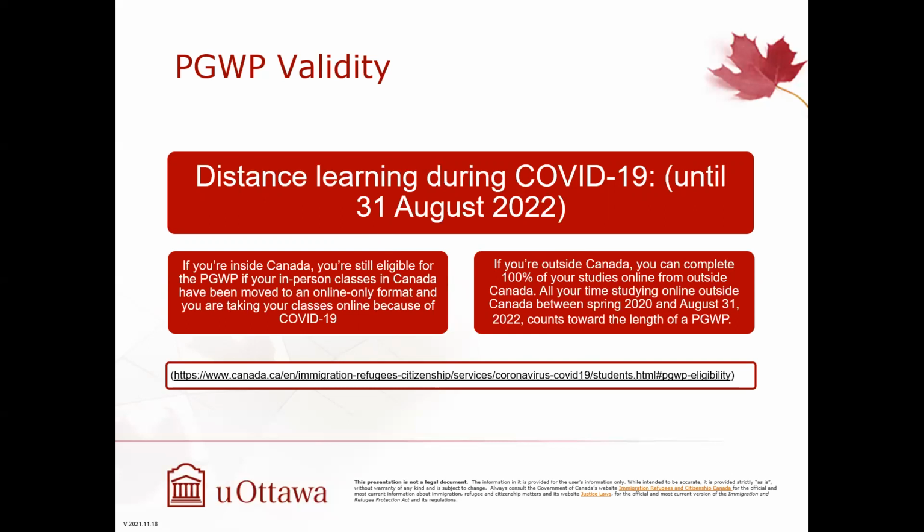In a pandemic world, distance learning is the only thing that was available for several years. And this is in effect until August 31st, 2022. So if you're inside Canada, you're still eligible for the postgrad work permit, even if all of your classes were shifted to online. There's no issue, regardless of the number of courses that ended up being. And if you're outside Canada, you can complete up to 100% of your studies online from outside Canada, and any time spent studying between spring 2020 and August 31st, 2022, all of that can count towards the length of your future work permit. So basically no impact. COVID will not negatively impact your postgrad work permit in terms of distance learning. So I just wanted to highlight that. And this is in effect until August 31st, 2022.